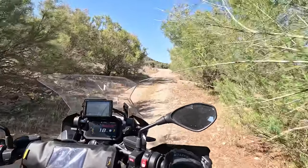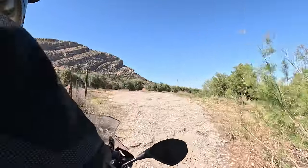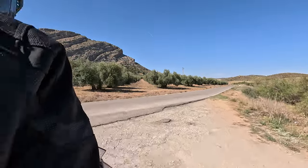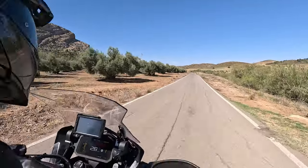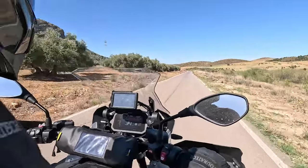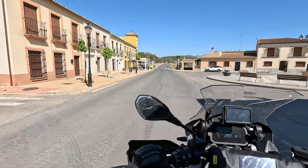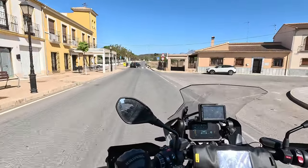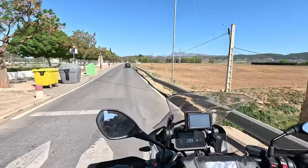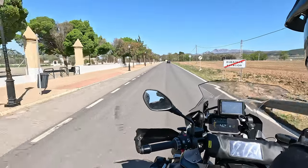Some big bumps here. Some big branches. And smooth again. Oh, smooth tarmac. Just riding through a sleepy Spanish town. It reminds me of some of the outback Australia when you stop on the Indian Pacific train, in the middle of that train track there were some random mining towns, and that just reminded me of it. It was a nice town though.